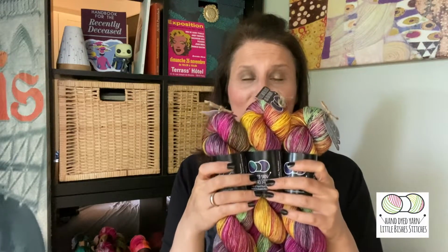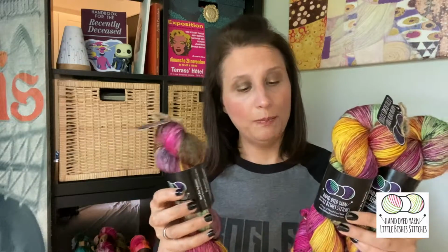And I really love this colorway so much, and it really is very popular in the shop. It keeps selling out, and I'm trying to dye it up again as fast as I can, but then it just keeps selling out. So if you're trying to get this colorway, send me an email, and I definitely can give you an idea of when it's scheduled to be stocked again. Or we also have the dye to order function on the website.